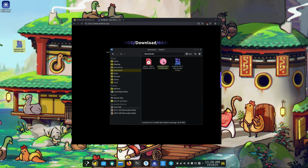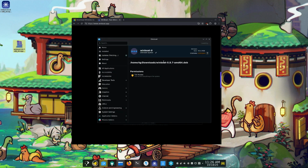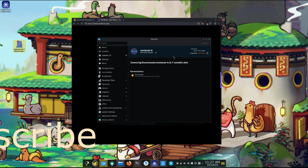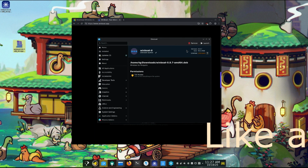But one thing I do want to talk about is that I'm going to use the installed version. When you install anything on Linux, most of the time you can install it from the GUI. It'll load it into the GUI, and you install the application just like you do in Windows. Now it says remove because I already installed it, but if I hadn't, I could just hit install and it would install it.